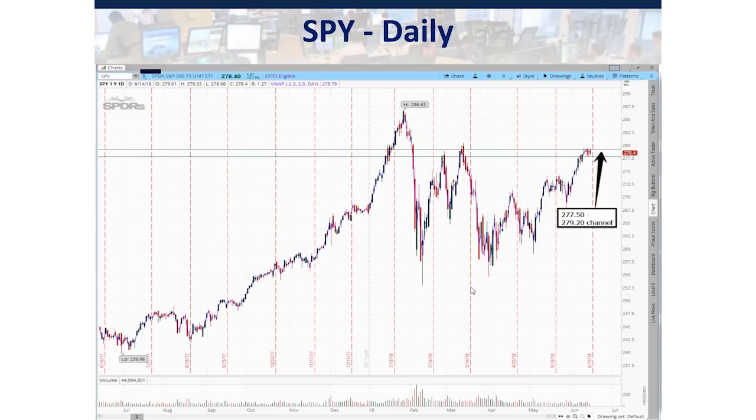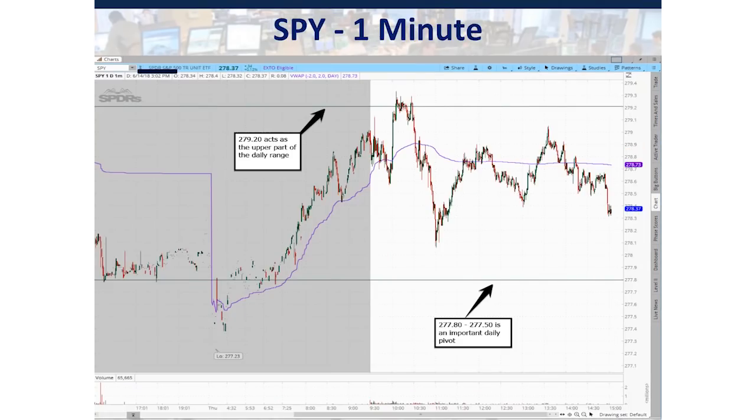That matters. So we take a look at the SPY on the daily charts. You can see it's in a channel between 277.50 and 279.20. We want to take a top-down approach. This is where we are with our daily charts with the SPYs on the 1 minute. 279.20 acts as the upper range of that daily range, and we're hovering near the top of that range. So we're in a strong uptrending market.